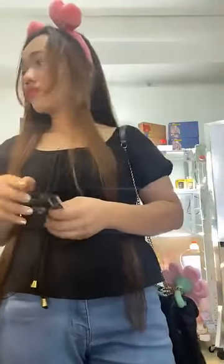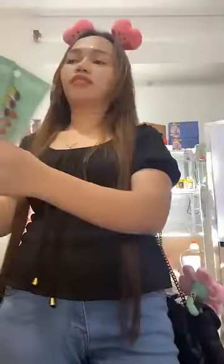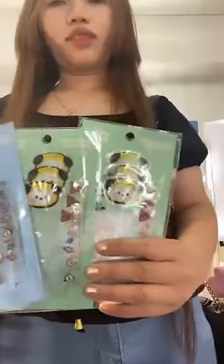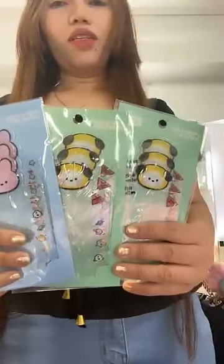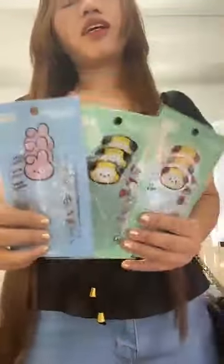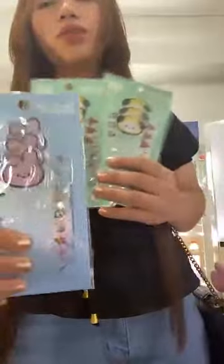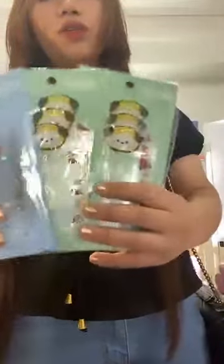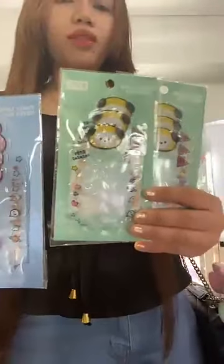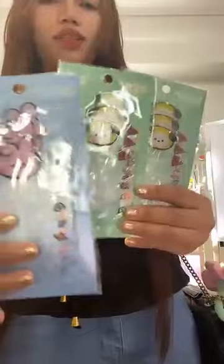This is also authentic. And then next, meron tayong photo card case. We have only one per unit. Jimin and Cookie available. We have only one unit for Cookie, two units for Jimin. This is 271 pesos per set.